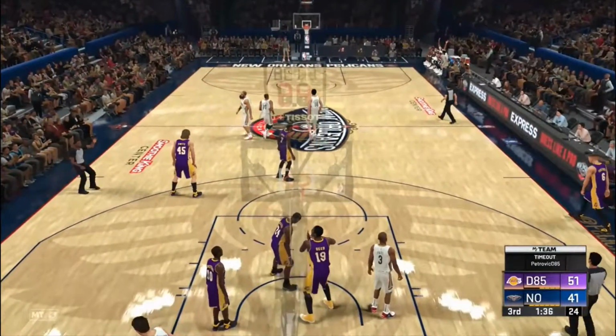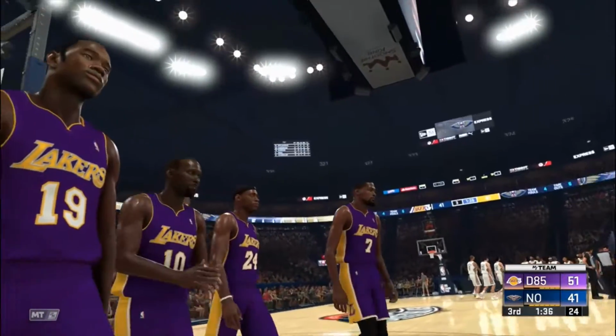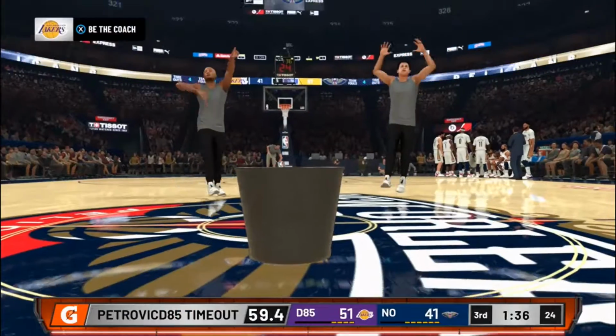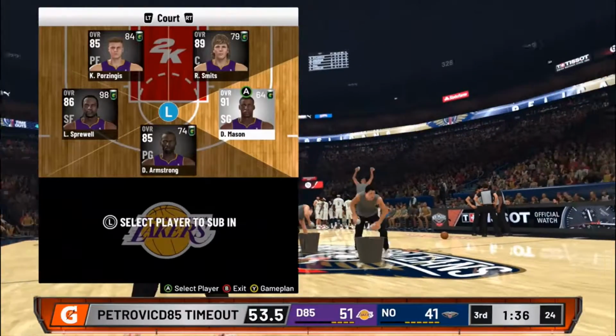Here's Paul. Shakes off the strong D and gets to the bucket for 2. Paul's got 6 points in the quarter. Las Vegas calls timeout. Adjustments are a part of the game, and the coach sees something he doesn't like here. Yeah, I like the chess match that's going on here. Each team trying to find and exploit the favorable matchup on the floor.